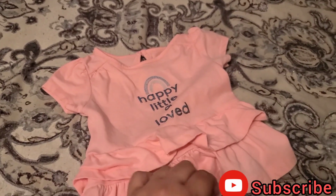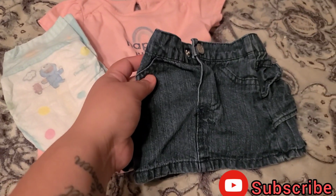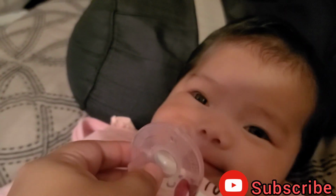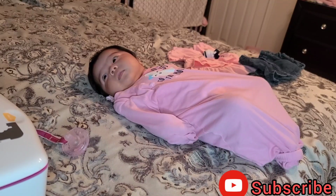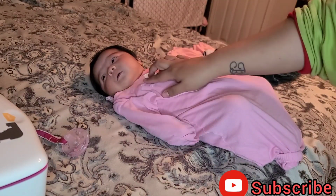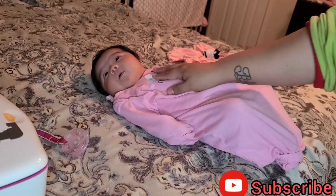Here I picked out her outfit for the day, her diaper, her socks, and a little cute skirt. So I'm gonna change her diaper right now. But before I do that, I'm gonna feed her first off camera, because then she's gonna be cranky. Okay, so usually when I get her out of the crib and I move her to my bed, she's stretching and just getting her stretches out and squirming.